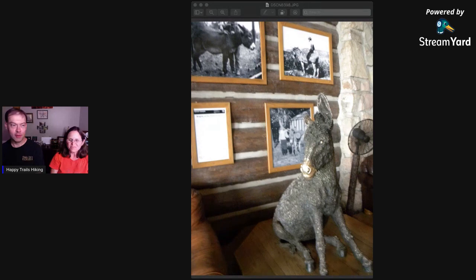Okay, so it's Bridie. It is Bridie the Burro, and you can tell that his nose is very worn down, and the brass is very worn because they say it's another myth or legend that it's good luck to rub Bridie's nose. He is in the Grand Canyon Lodge on the North Rim of the Grand Canyon. It was just fun. Trekker has his picture with Bridie and all that stuff, so it was a fun time.